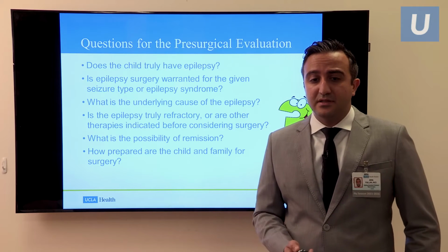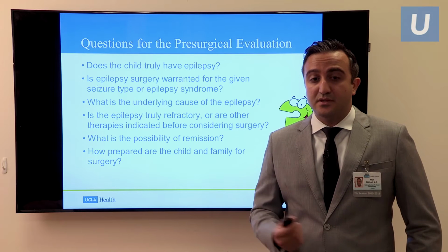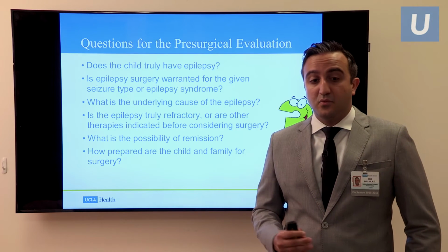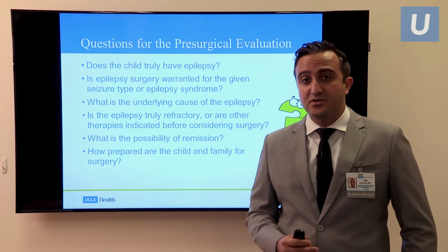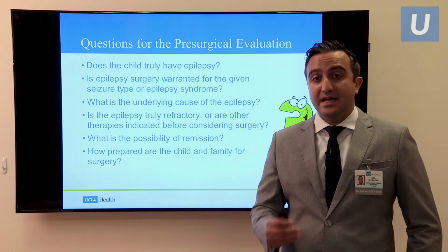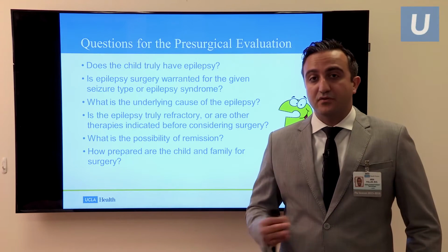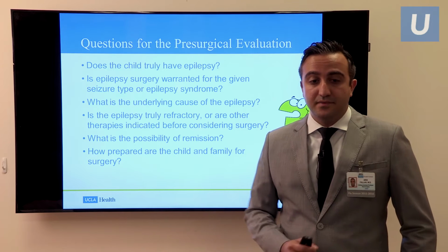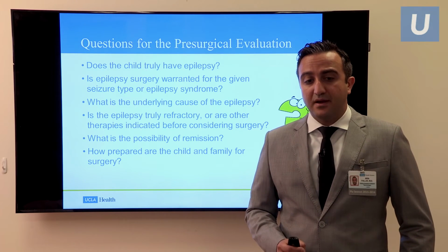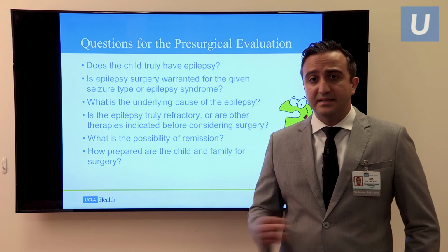What is the possibility of remission? Not only remission with medication itself, but also what is the possibility of remission of your seizures with surgery? These are questions that you should be asking your pediatric epilepsy surgeon. What are the chances of seizure freedom if we undergo an operation? And lastly, and this is quite important, how prepared are the child and the family for surgery? It's a big deal.